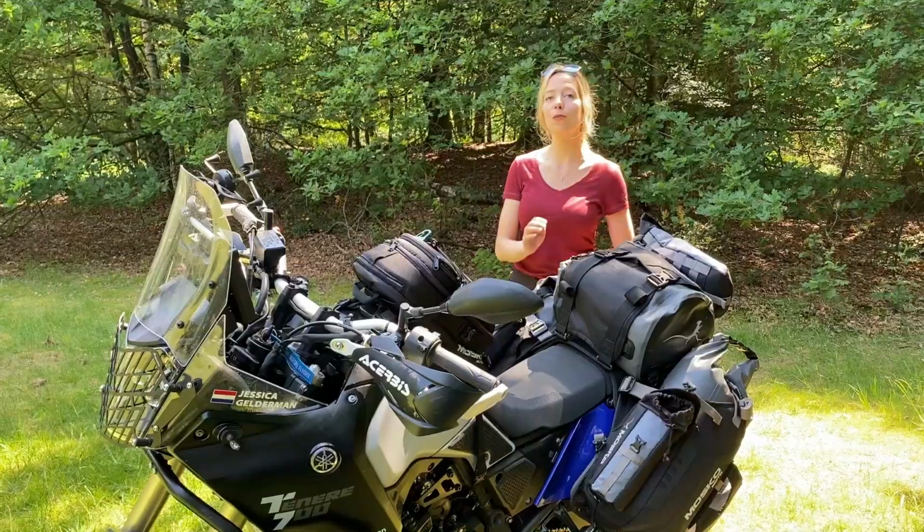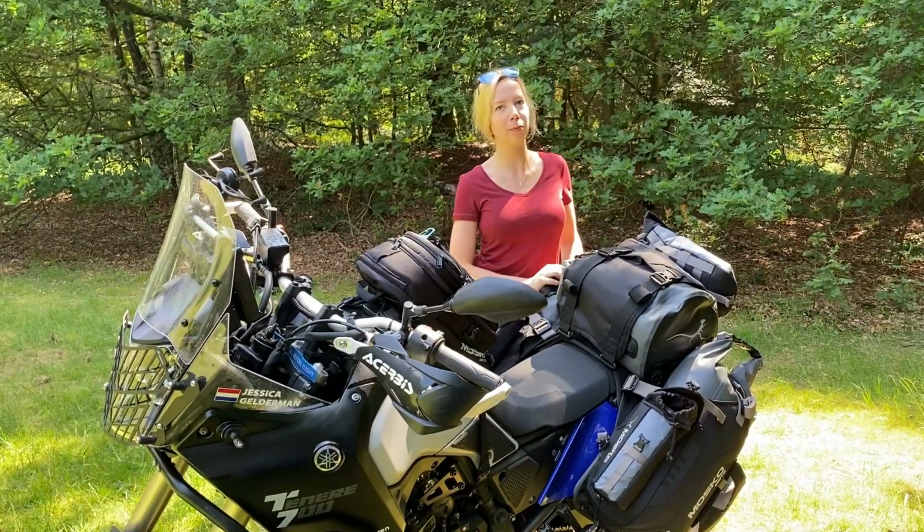So the best way to test our gear is just to ride out and find out. So that's what we did. We drove the bikes down to the province of Limburg, the only place in the Netherlands where there are at least some nice hills and of course some nice twisties to enjoy. We will show you what we took with us on these fully loaded bikes.